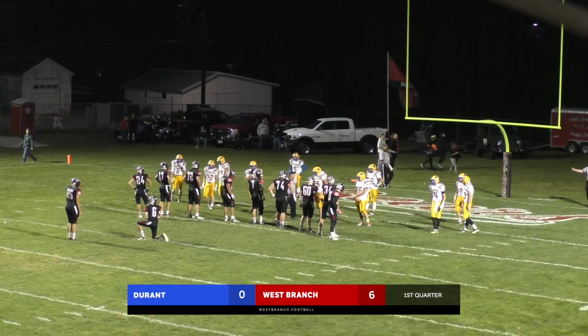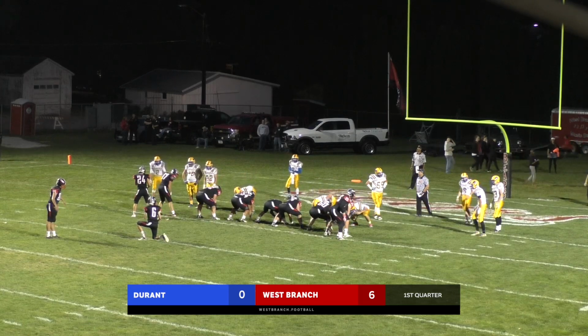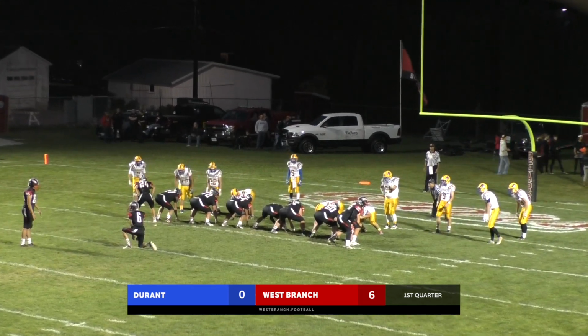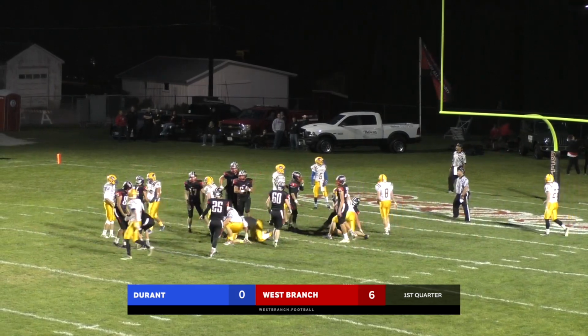Looks like Tucker's snapping. Yep, Tucker snapping. Trey Eagle, the freshman, is your holder for Javier Zamudio. Snap on the money. Spot down. Kick up and good.